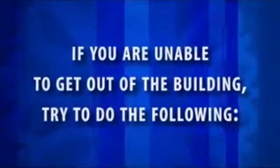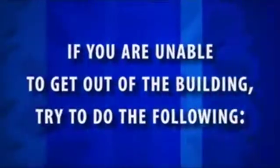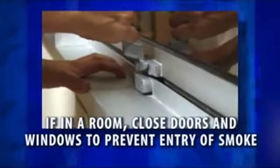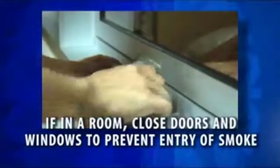In case you are unable to get out of the building, these are the things you should try to do. Again, do not panic. Keep calm and be aware of your surroundings. If you are inside a room where there is no smoke or fire, close the doors and windows immediately to minimize the entry of smoke.